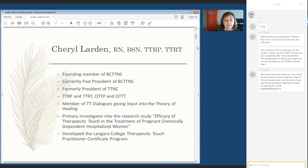I've been a member of the Therapeutic Touch Dialogues, giving input into the theory of healing, which I'll just briefly touch on a little bit later. I've been a primary investigator into the research study efficacy of therapeutic touch in the treatment of pregnant, chemically dependent hospitalized women, which was conducted at BC Women's Hospital. And I developed the Langara College Therapeutic Touch Practitioner Certificate Program, which again I'll talk about a little bit later. I've been doing therapeutic touch for about 28 years, and I'm very passionate about it. I feel it's a part of me.